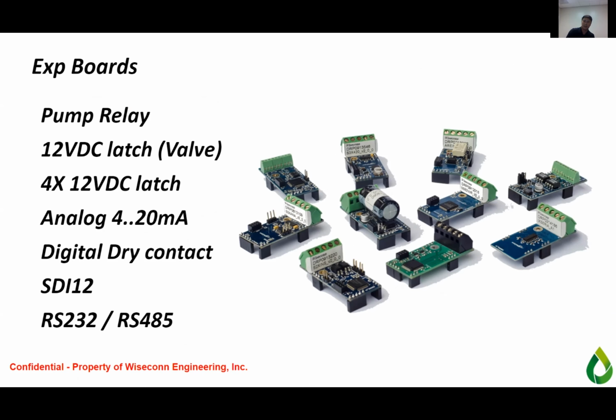Talking about expansion boards, pretty plug and play. It's like a Lego. The X1 node has 5 different slots, so you can adapt 5 different expansion boards per node. We have expansion boards such as pump relays that start and stop pumps, 12-volt DC latching for your DC latching solenoids. We read 4 to 20 for pressure transducers, dry contacts, SDI-12s for most common soil moisture sensors, and RS-232 and 485.